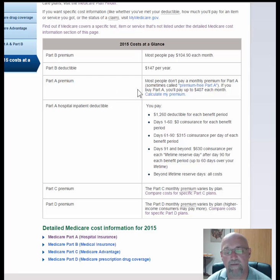Medicare is also made up of a Part A. There is normally not a Part A premium if you have worked and accrued enough credits. Part A is given to you free of charge. Part A does have an inpatient deductible though. It is $1,260 this year for each benefit period. And of course the co-insurance for Medicare is they pay 80%, leaving you with the 20%.